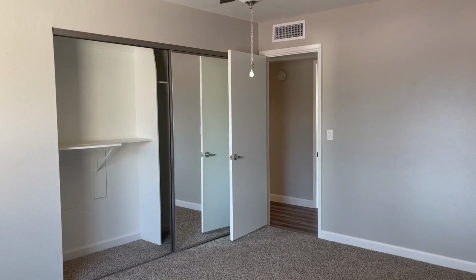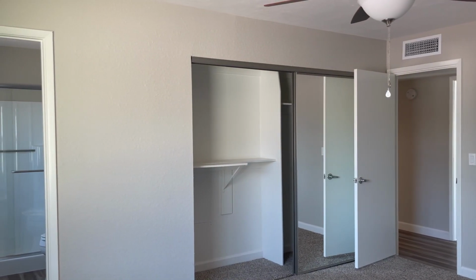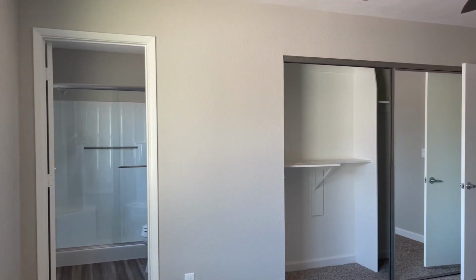Standing in the front corner of the master bedroom. Again, it's towards the front of the home. And then looking at your master bath.